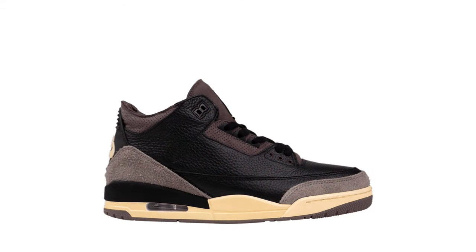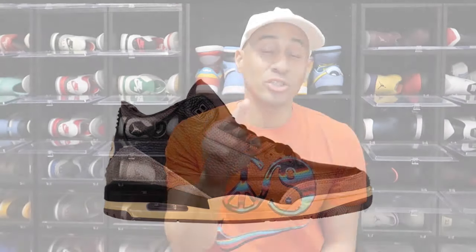Now on the 18th, we do have another women's silhouette. And let me tell you, I'm Mama Year. Y'all doing y'all thing, fam. Y'all doing y'all thing. And that is the Air Jordan 3 Black Violet, retailing for a whopping $250. Now I will say this. This particular model, this $250 price tag, I think is worth it.